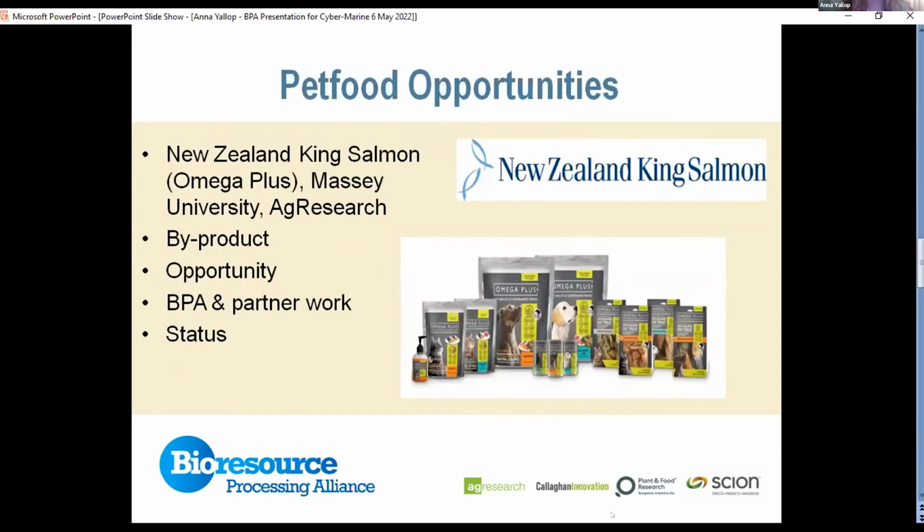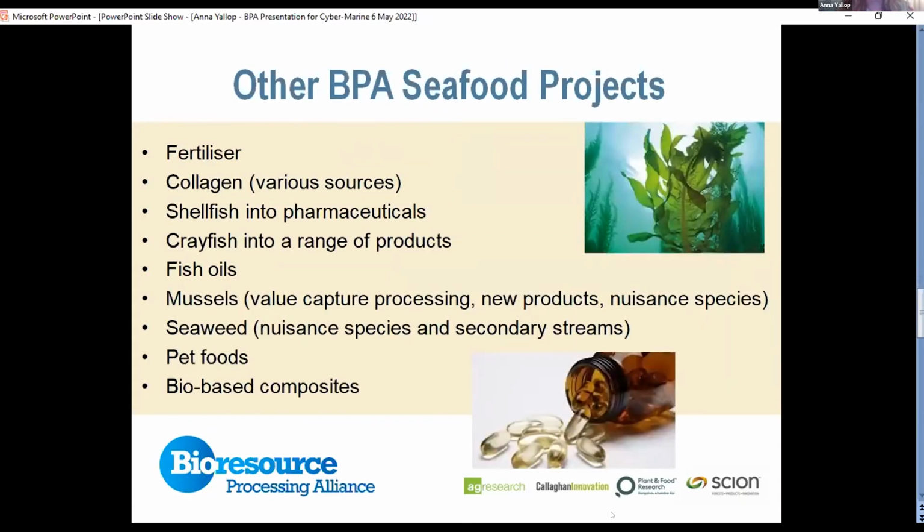Just a couple of examples of things that we've done. You guys will obviously all be familiar probably with Omega Plus, which is New Zealand King Salmon's pet food division. So a few years ago, some of our researchers helped develop some of the pet treats, looking at the palatability, getting the recipes right, making sure the pets liked it, etc., and coming up with various recipes. So that's been a very successful product as far as we're concerned, and it's been a great relationship with King Salmon.